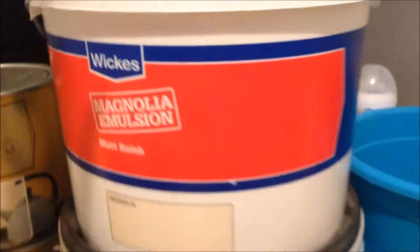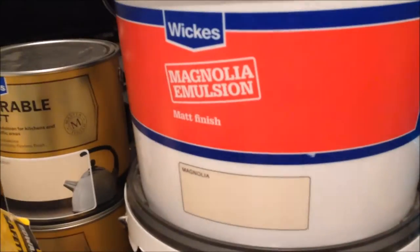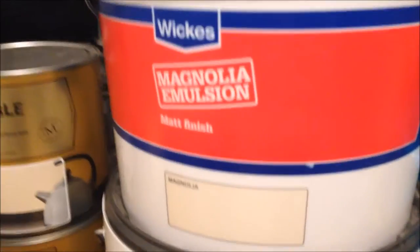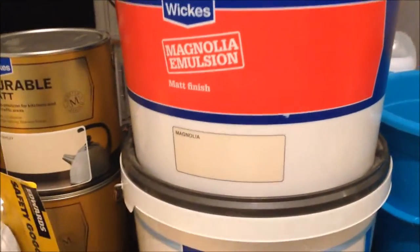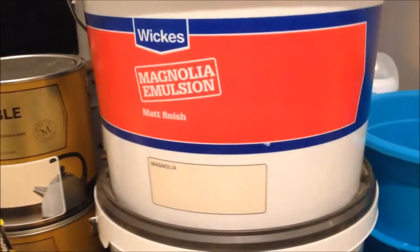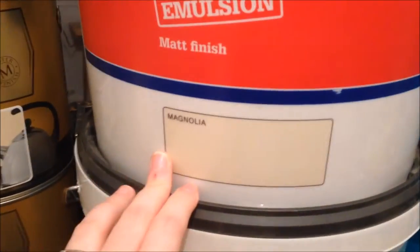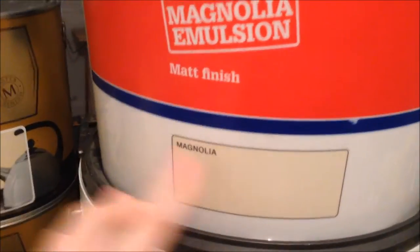Just a massive pot of magnolia because the walls in our bedroom and the living room have got a really weird colour scheme. It's got deep red with a purple wallpaper. So we're going to go over it in magnolia to cover up the colours to make it easier to paint.